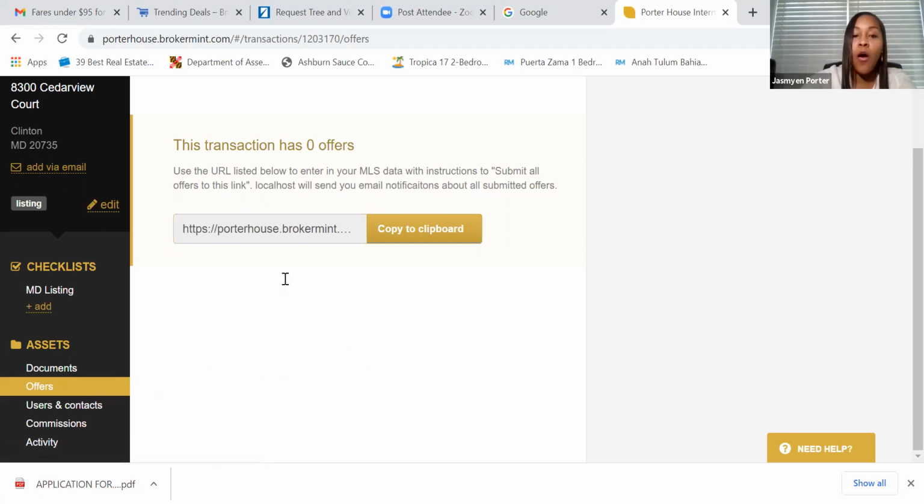And once there are offers here, all of them will populate right here. It's going to have the buyer's information, the offer price, the agent's information. And once we've actually received an offer, you'll be able to actually participate from here. And in the next training we're going to simulate that so that you see how to communicate with the listing agent. But for the sake of today, we're going to continue down our checklist. All right.